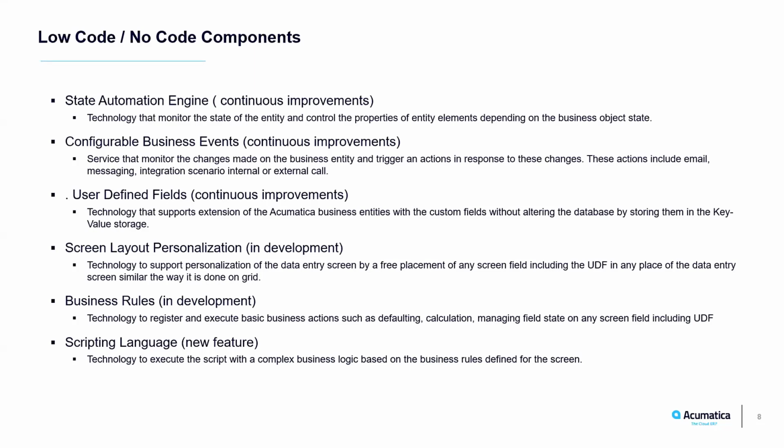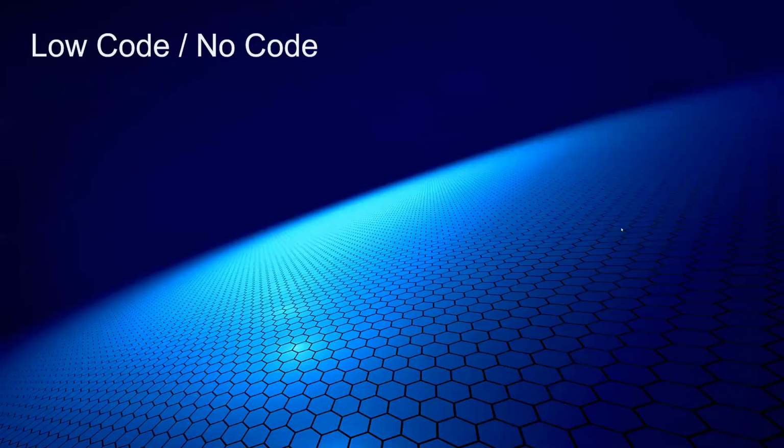So all these low-code, no-code components are mainly designed for the consultant who will be implementing the system. But it will still be possible to package them and redistribute them as a customization package as well. So now let's move to the next slide and think about what our timeline is towards that.